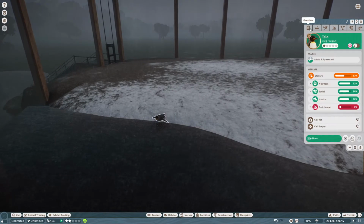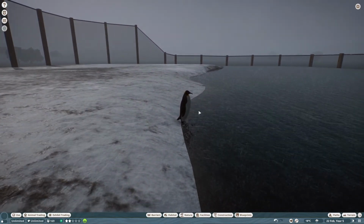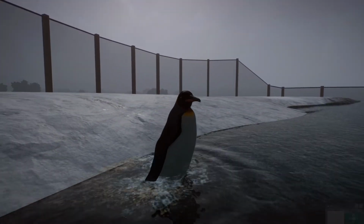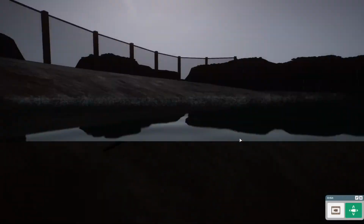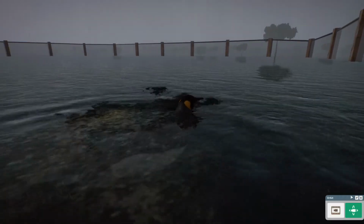Oh, look at him! It's a woman. Look at her. A female penguin. Come on! Swim! Swim! Swim! Yes! Yeah. Go on. Go on. Yes. Yep, that's... Well, okay. I'll accept it. Let me just fix the weather.